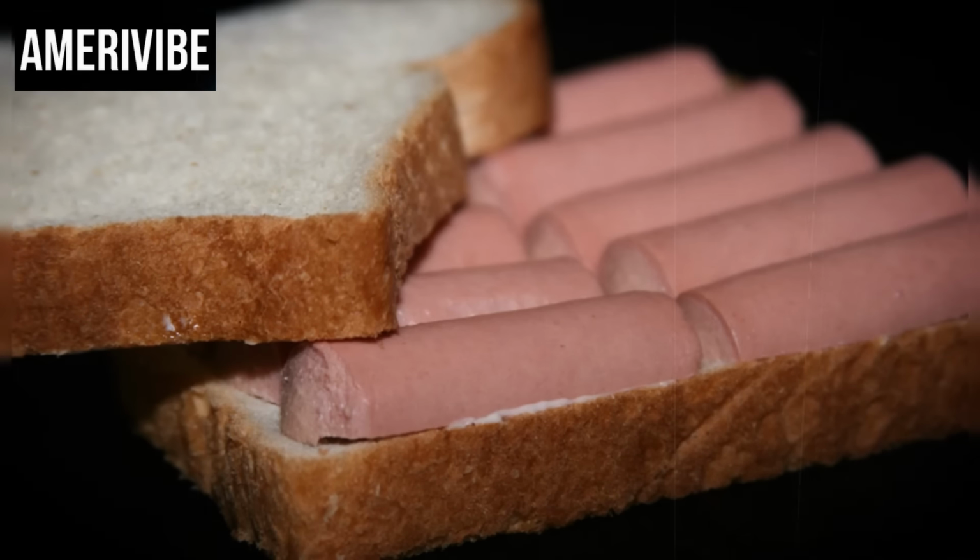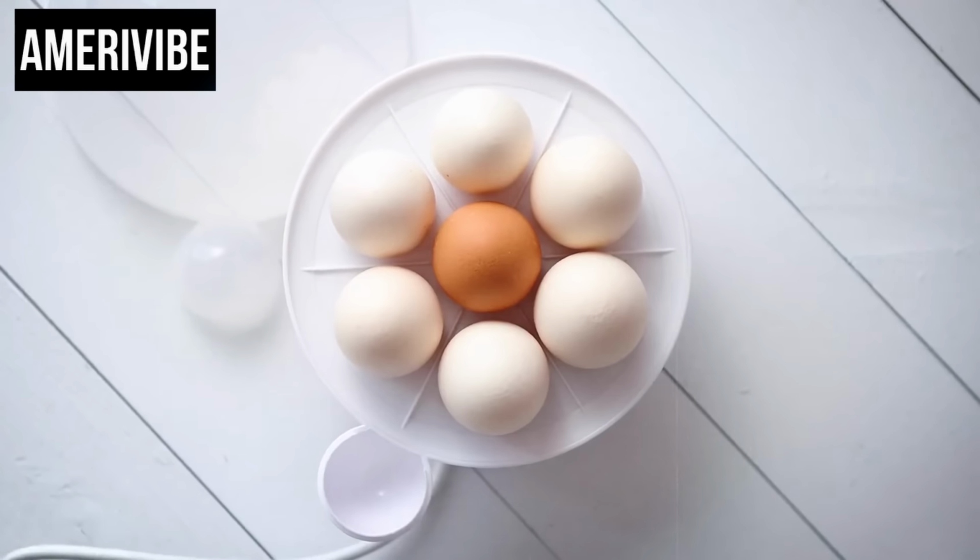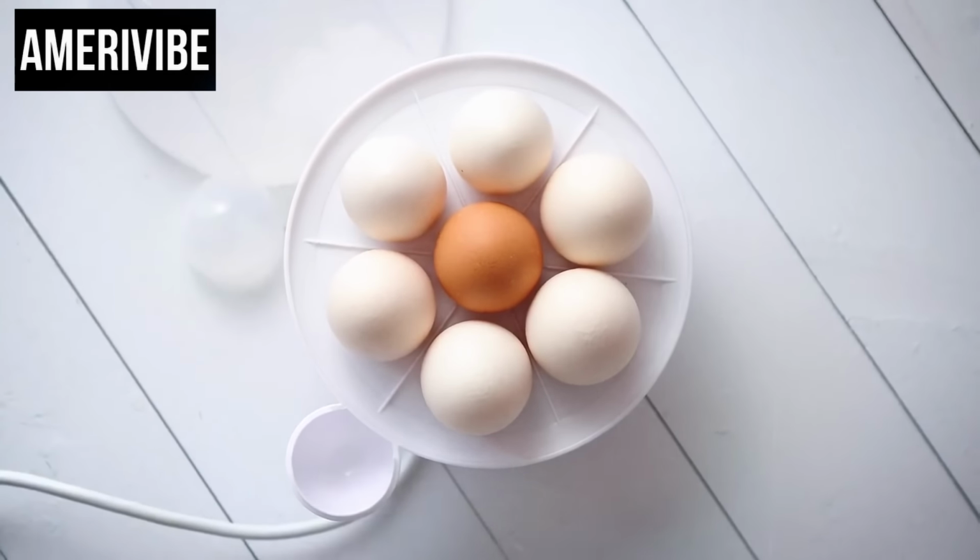In some regions, particularly in the South, it is still enjoyed as a comfort food, often accompanied by memories of childhood or family gatherings. Number 12. Scrambled eggs with onions on a roll.